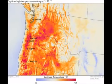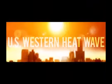A prolonged and life-threatening heat wave hit the west coast of the United States, where dozens of cities saw incredible record-day temperatures soaring well above 100 degrees, as seen here from the August 3rd map that was released by the NOAA. Here is how unprecedented this particular heat wave was.